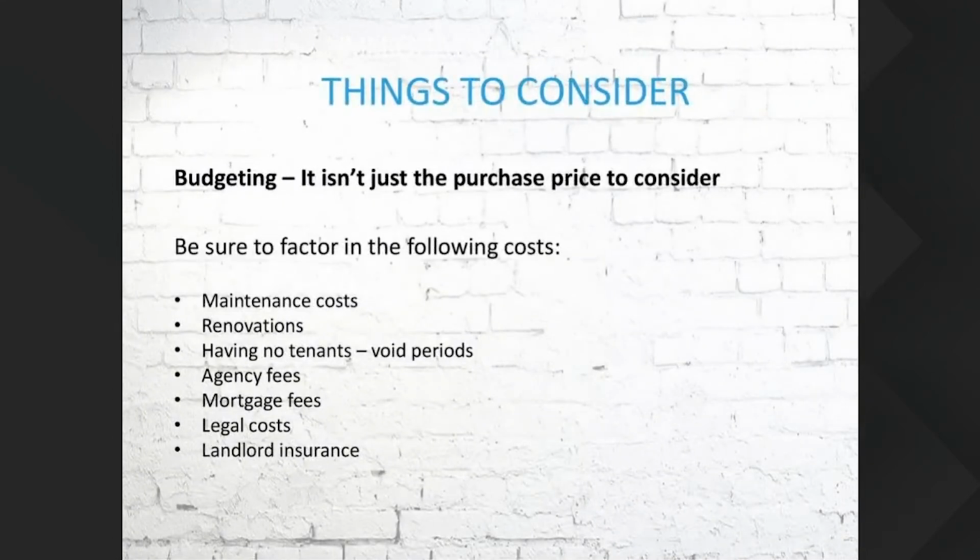Next, budgeting. Remember, it's not just the purchase price that you've got to consider. Be sure to factor in the following costs: maintenance costs, renovations, having no tenants and filling void periods, agency fees, mortgage fees, legal costs, conveyancing costs for purchase, insurances, all these sorts of things. Again, you've only got so much money to play with. You've got the deposit to front, and just make sure you know your numbers before you get into everything.